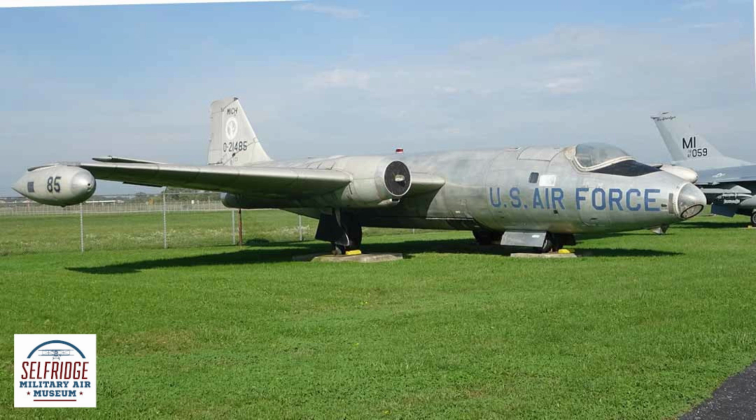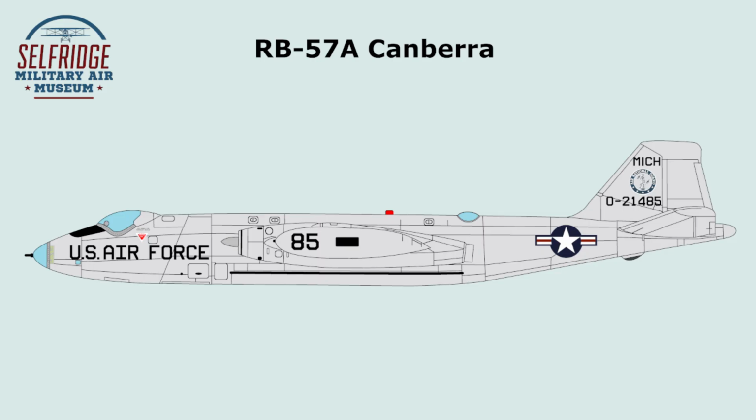Structurally, the RB-57A closely resembled its British predecessor, but incorporated some American modifications, such as improved avionics and cockpit instrumentation. The aircraft featured a thin, straight-wing design, which contributed to its excellent high-altitude performance. It also had a tandem cockpit arrangement for a pilot and a reconnaissance systems operator.